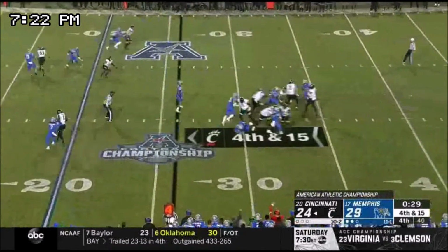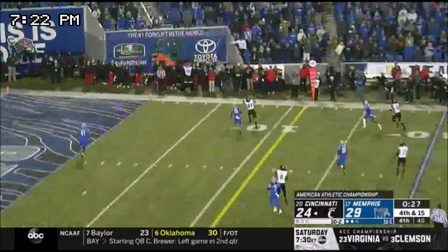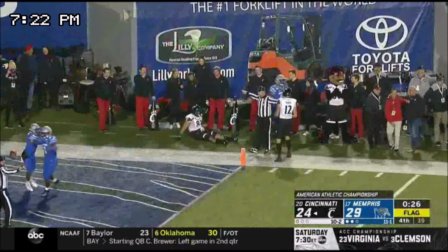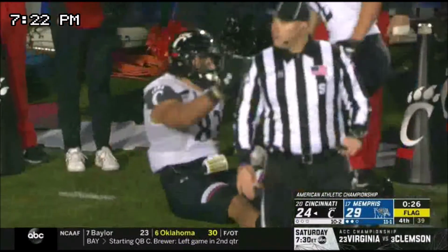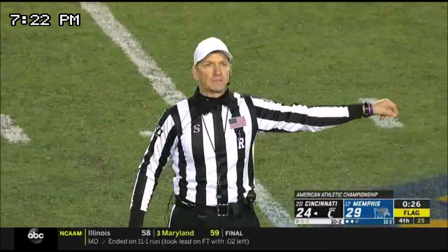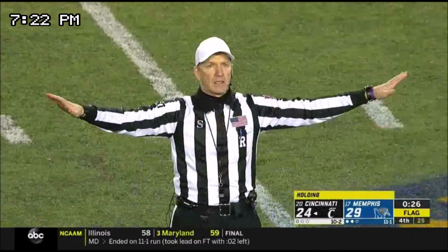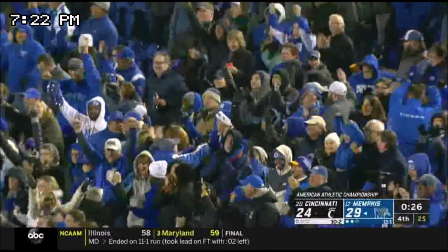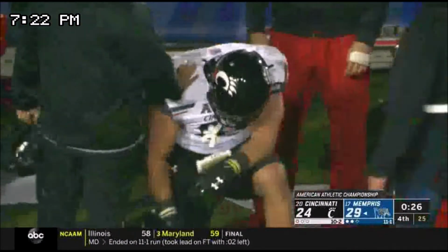Ritter on 4th and 15. Lobs it for DeGuara, incomplete. There's a penalty flag down, though. A flag is down at the line of scrimmage. Holding, offense number 51. Penalty is declined. Ball goes over on downs, 1st down. Memphis ball, and the championship will belong to the Tigers.